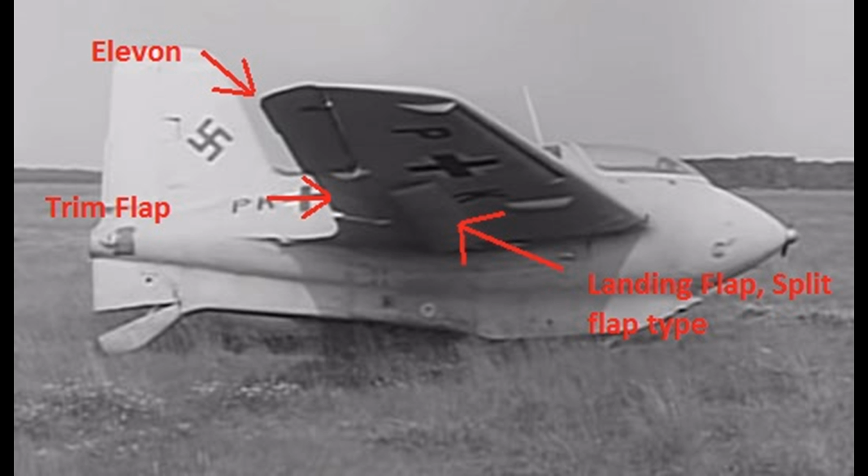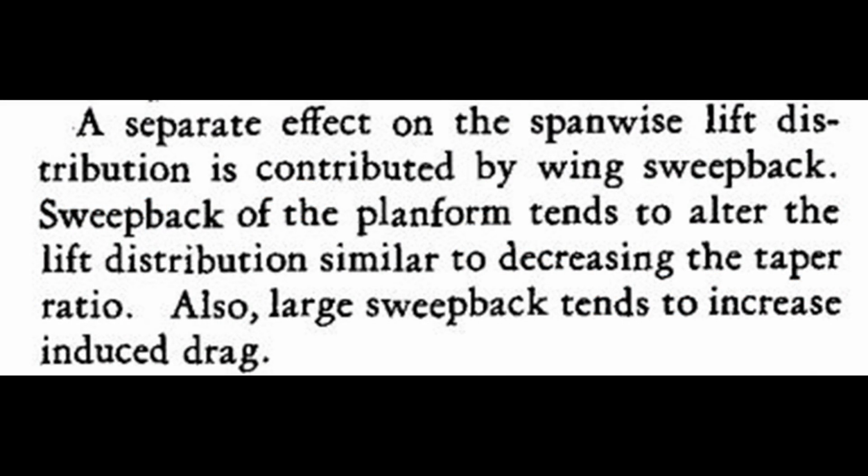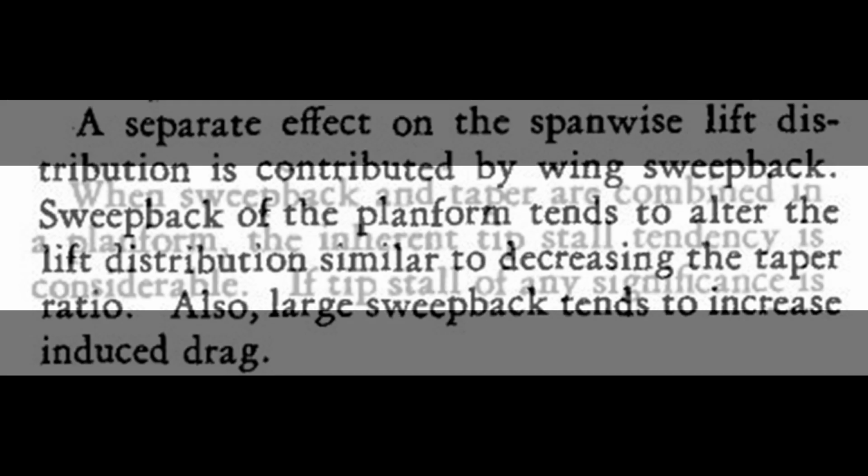Now, sweepback also tends to increase induced drag, although not too much at lower sweepback angles. That's not really a factor in this application because, as most viewers of this channel already know, induced drag is most prominent at low speeds and becomes relatively insignificant at high speeds. Since the 163 would normally be in combat at high speeds, this is just an insignificant drawback. Now, we're still focusing on the downsides.